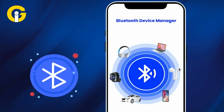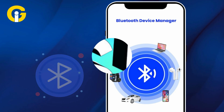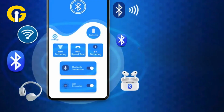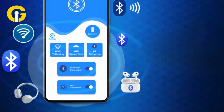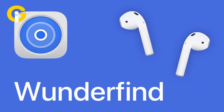WonderFind for iPhone is free to use without any annoying ads, and the Pro version that offers extra features is currently a reasonable $5 in-app purchase. There are other Bluetooth tracker apps out there, but we found some of them to have predatory app subscriptions or intrusive ads. WonderFind currently has none of these problems.